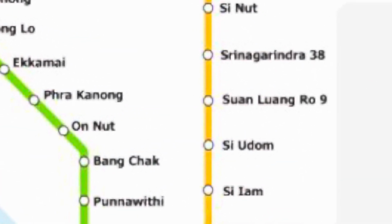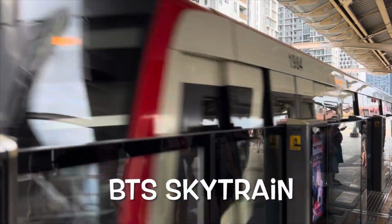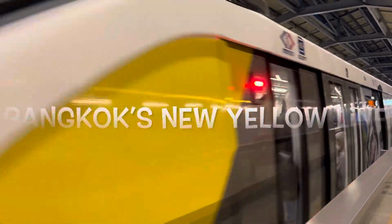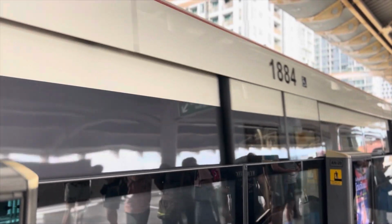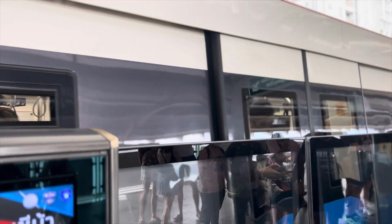So you can take a taxi to the train night market, but it's really fun and just as easy to take the Skytrain right from central Bangkok right to the Yellow Line, the brand new Yellow Line. As I've mentioned in other videos, the BTS or the Skytrain here in Bangkok is super easy and super fun. So don't be afraid of it. Use it. It's the best way to get around.